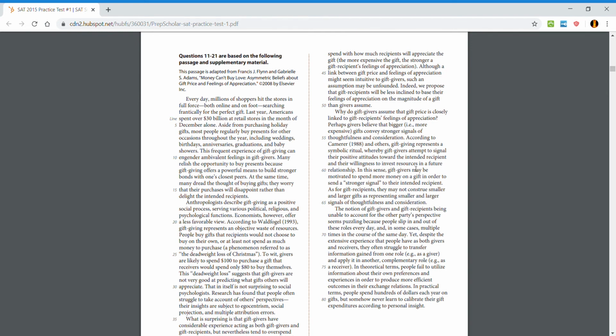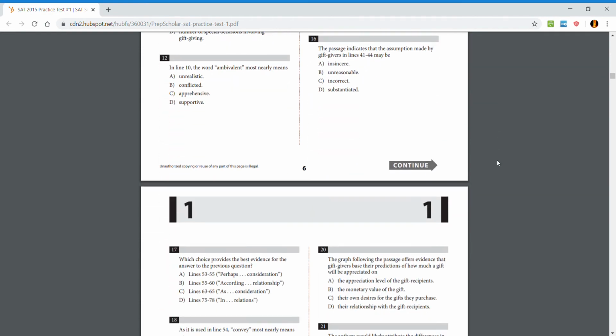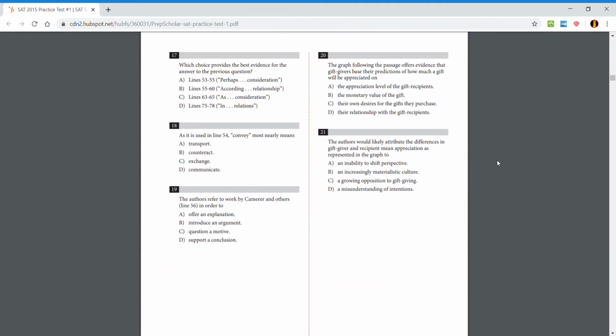And after we've read it before, we can see that the main idea of this passage is saying how gift givers are unable to use their own experience as receiving gifts in order to put themselves in the other person's shoes and ask themselves what they might like, instead just buying a really big gift that the other person may never use. And basically, the passage is saying that you don't have to buy a big gift in order to show that you really appreciate the other person. So if we go back, we can see that out of these answer choices, A would be the best one.